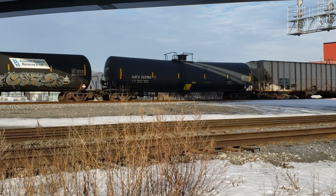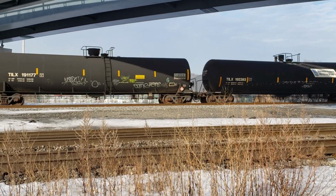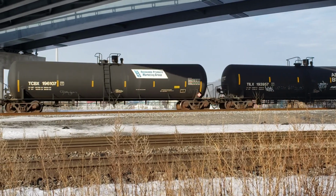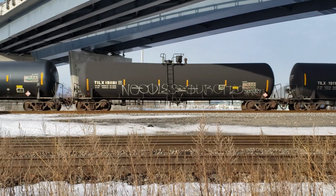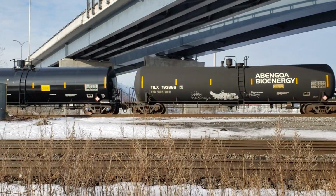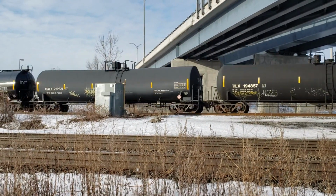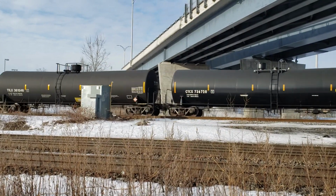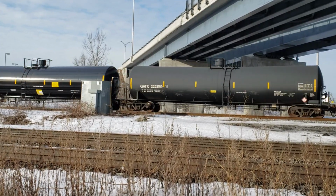Nice. Some very old ST40-2s in there. Probably a loaded oil train, this one. It's headed from Alberta.